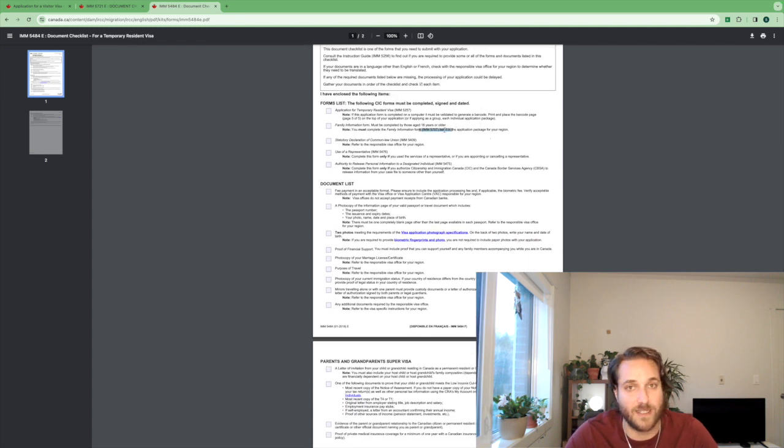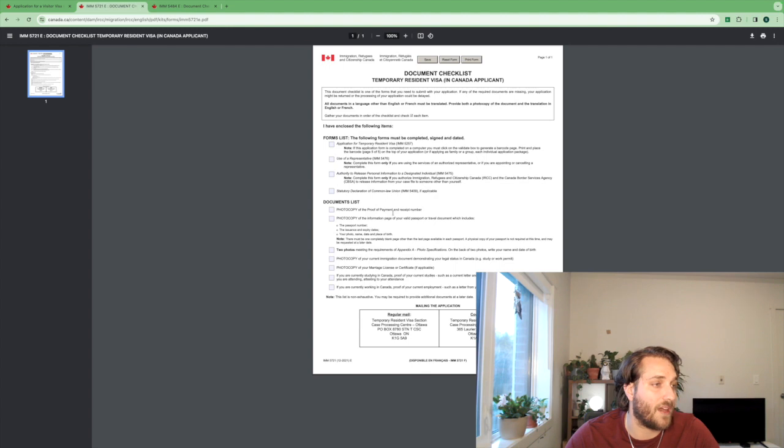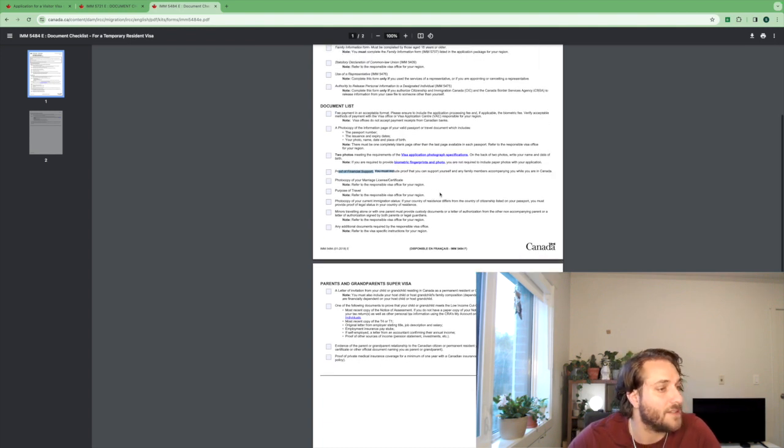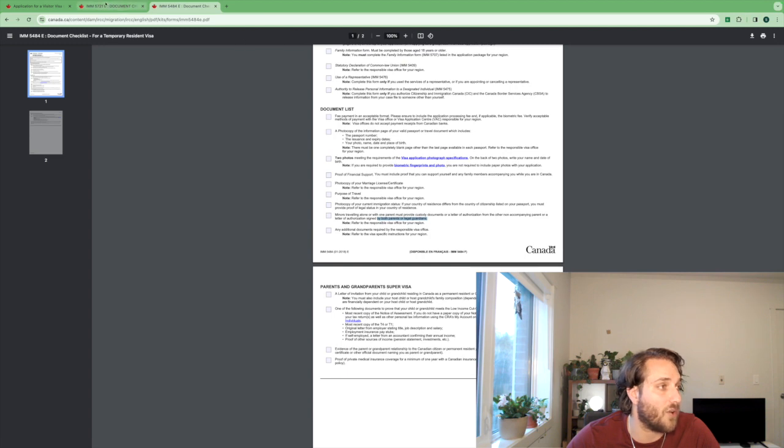They're asking for the less detailed family information form, 5707. I always include not 5707, but 5645. It has more information than 5707. Document list. Yeah, this is the same. This is the same, two photos. They still say that. Proof of financial support. They've added this, but it's not in here for the in-Canada applicant, and that's probably because they know you're already in Canada and you have a status document like a work permit or a study permit. And then, yeah, this is clearly for when you're applying from outside the country, and I will only reference then this one.